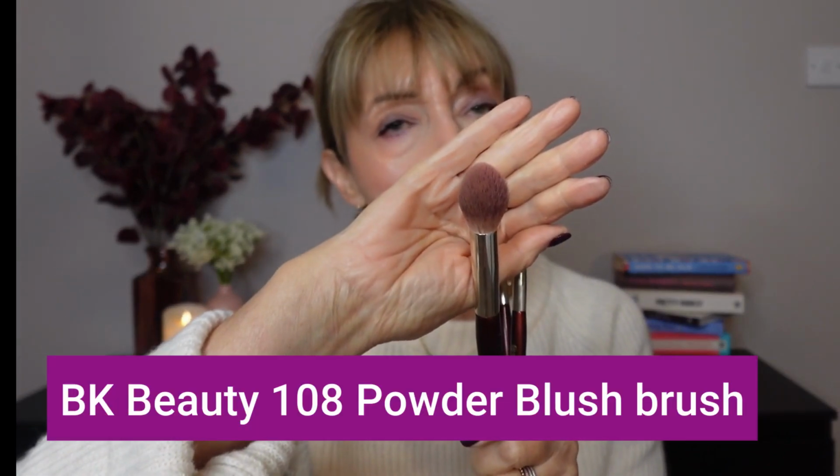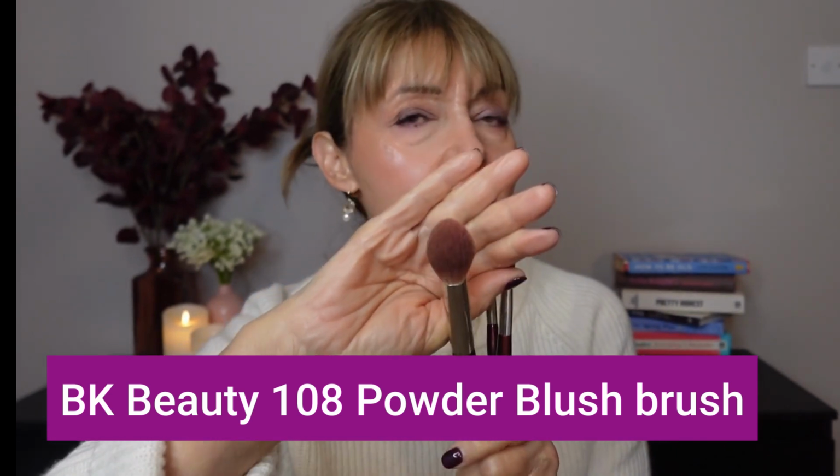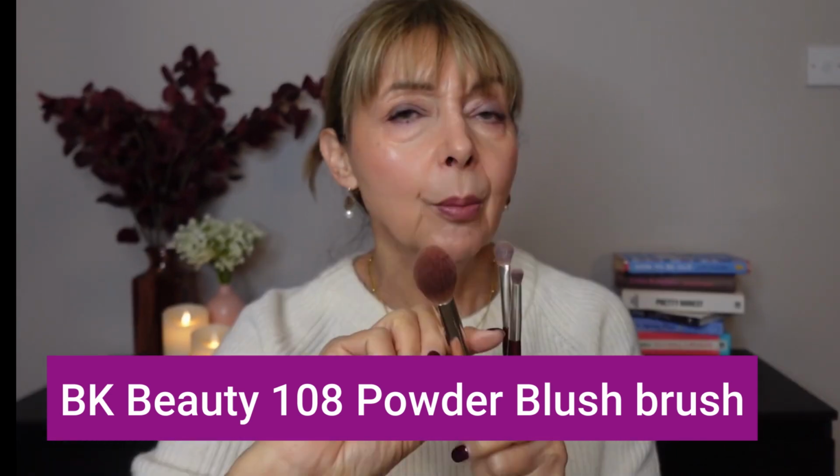The other 3 brushes that I like and use fairly regularly are this one, which is the 108. And this I use for blush, but usually for powder blush. I don't use it for cream blush because I find that quite tricky to apply with these sort of brushes. But I like the Dome. This has been really useful to me since I've been trying not to apply too much blush, because that is one of the problems that I've had in the past.